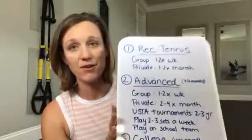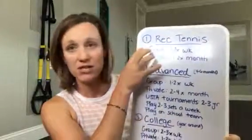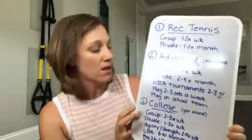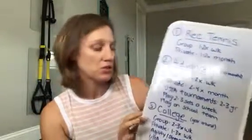So there we have it, our 3 tracks. We've got the recreational track, the advanced track, and the college track. The next step is to fill out a survey that is going to help us find the best tennis pro and the best clinics for your son or daughter. So just take a moment, think about which track they're in right now and where they want to be, and fill out the survey below.